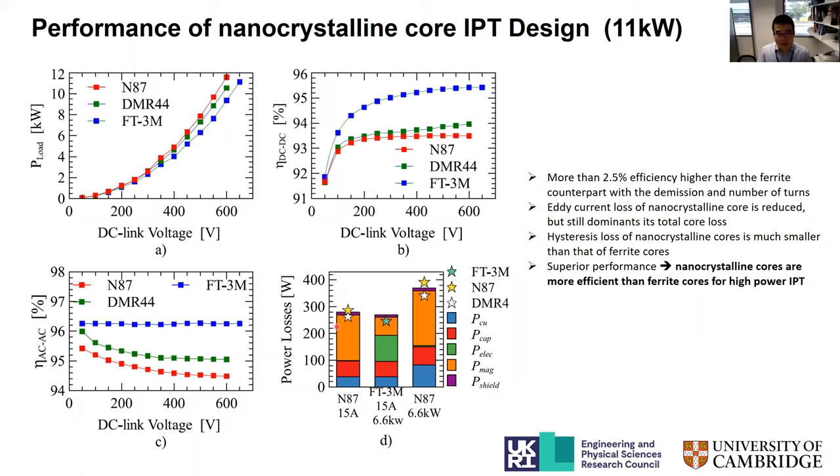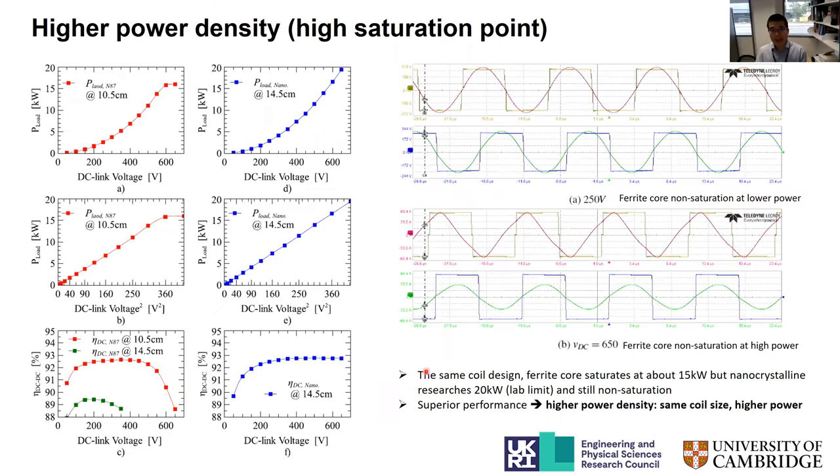One very interesting thing is that the loss distribution of the nanocrystalline is very different to the ferrite, because we have more eddy current loss. You see the green one doesn't show in the ferrite, because ferrite is a very good insulating material, so the eddy current loss is very low. But the other advantage we have for nanocrystalline is the power can be even higher. It is designed for 11 kilowatt, but we actually reached 20 kilowatt.